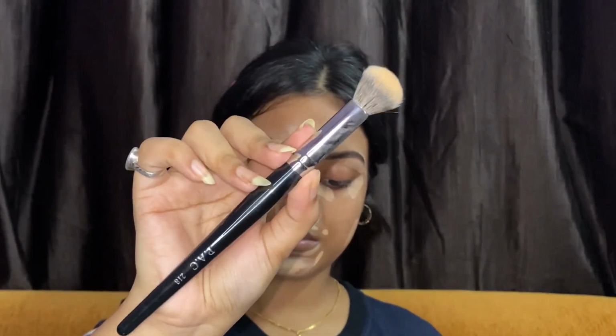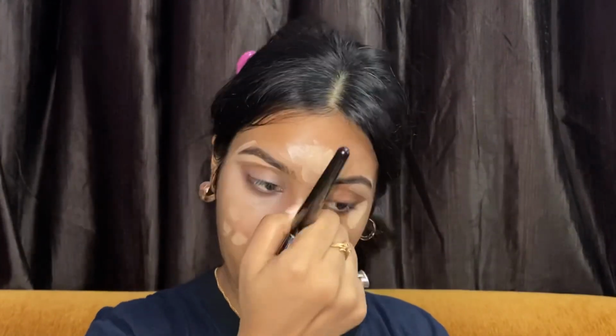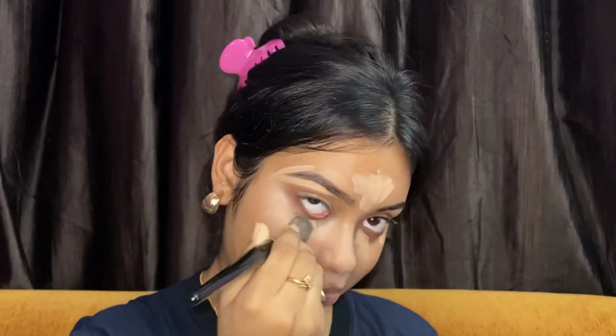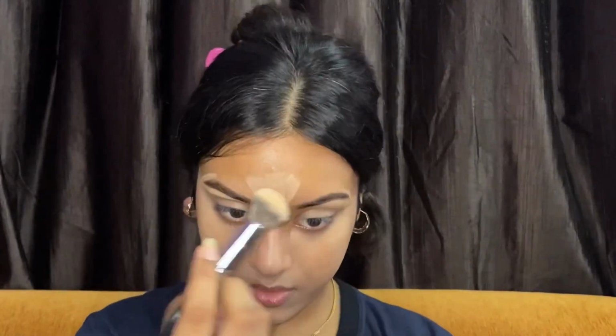I prefer blending it out using a concealer brush, and then I even it out using a beauty blender just to make sure that there are no harsh strokes or lines visible.